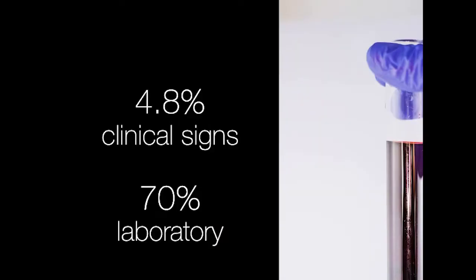So in a study looking at the clinical features of snake envenomation in Melbourne, about 4.8% of dogs had clinical signs of a coagulopathy. This is just bleeding from the mucous membranes, hematemesis, melena, and then in the literature, the reports of extradural hematomas, suspected intracranial hemorrhage, and of course pulmonary hemorrhage as well.